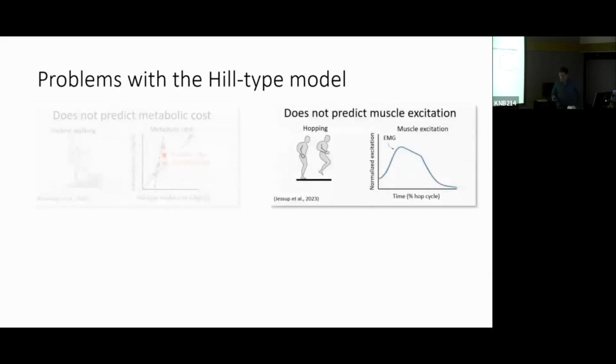Another example is the Hill-type model as it's used to estimate muscle excitation. Here's an example of the muscle excitation during the first half of a hopping cycle, from a recent study by Jessup et al. They tested the Hill model prediction, and they say that it's quite good, but there are some differences.